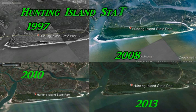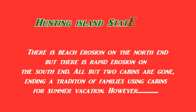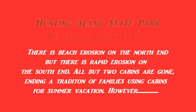An overview of Hunting Island State Park from 1997 to 2013. There is beach erosion on the north end, but there is rapid erosion on the south end. All but two cabins are gone, ending a tradition of families using cabins for summer vacation.